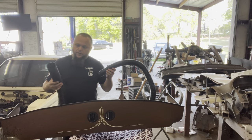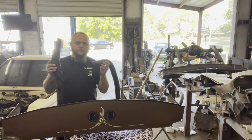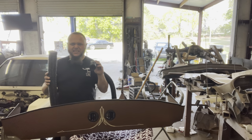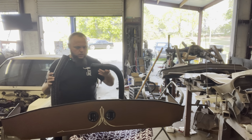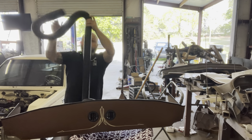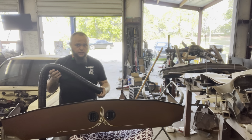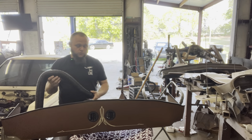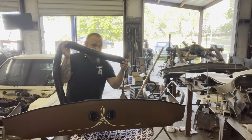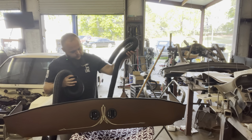The Vintage Air kit comes with two different size ductworks. I believe this is 2.5 and this is 2 inch. I haven't measured it, but I believe that's what size it is. If you notice how long this piece is, and then how long this piece is, clearly you can tell which one is supposed to do the AC vents and which is supposed to do the ductwork for the heater. The problem is this fits the defrost vents and this fits the AC vents.